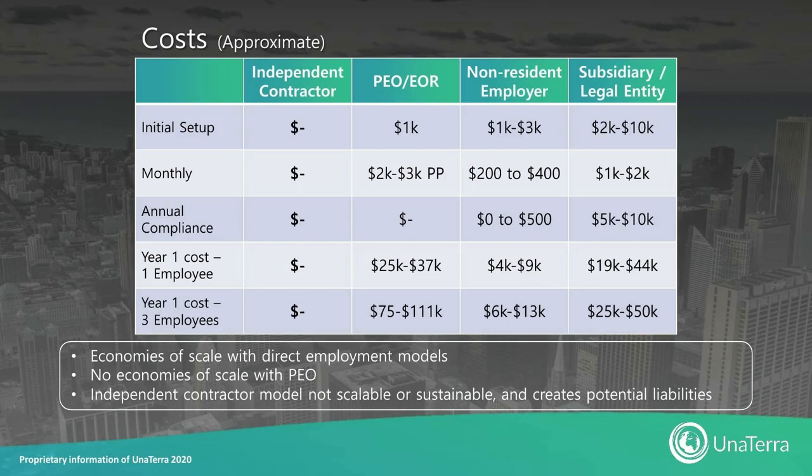The subsidiary and the legal entity option, and in some situations we'd recommend registering a branch instead of incorporating a subsidiary, but from a cost perspective they're more or less the same.